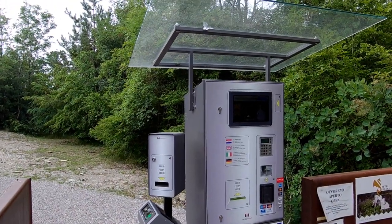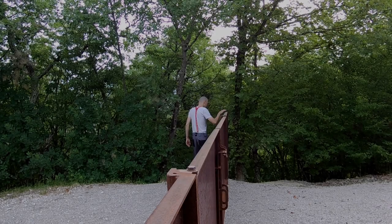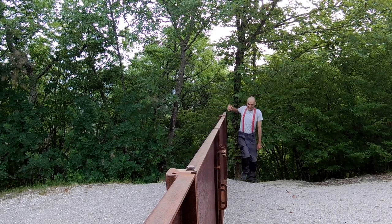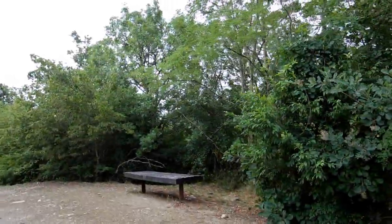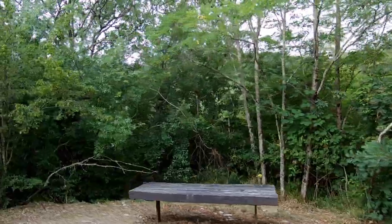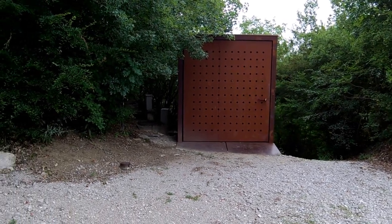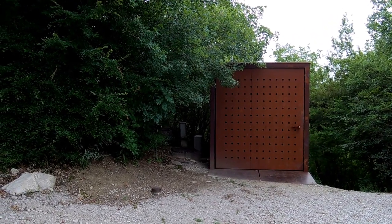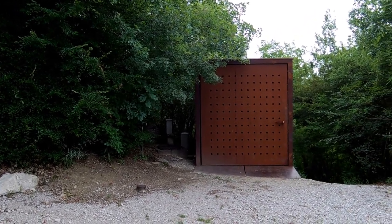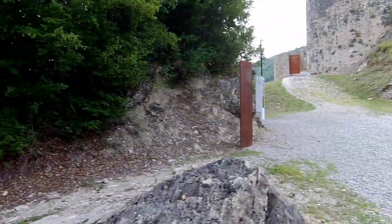I suggest we use the alternative entrance. A very nice smoking place. And a Tomb Raider garage. Nice touch, Croatia.